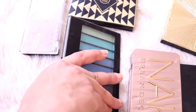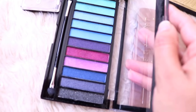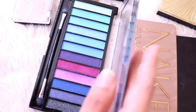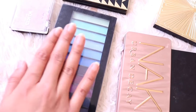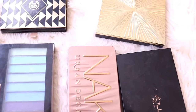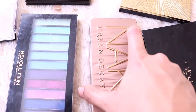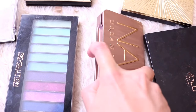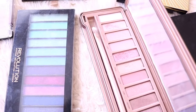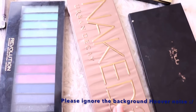Basically it has all the other colors that you want, especially when you wear Indian saris and dresses. This is quite good. I only use it when I'm wearing colorful Indian wear. And this one was a gift from my husband. I think he gave it to me when we had our engagement ceremony done. So I really like it.